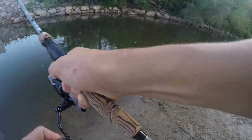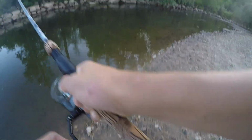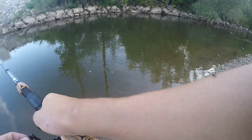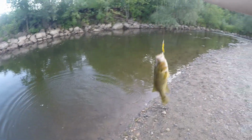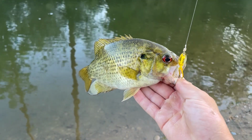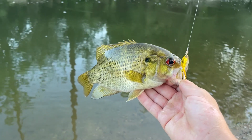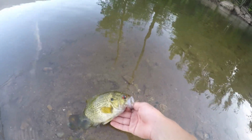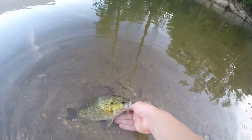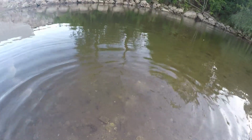Oh, there we go. There's a fish. Whoa, that's big. What is this? That's a big fish. Oh my gosh, look at the size of that rock bass. Check that out right there, you guys. Beautiful little rock bass. Absolutely hammered that spinner. That's actually probably one of the bigger ones I've ever caught. That is so cool. That is a massive rock bass right there. This fish took the spinner almost as soon as it hit the water. That is so cool. And he's back.